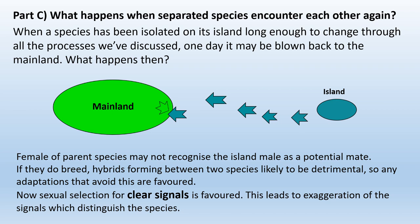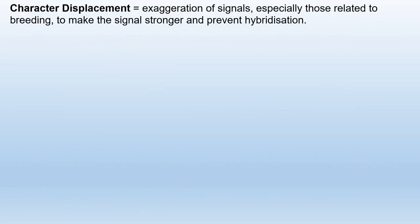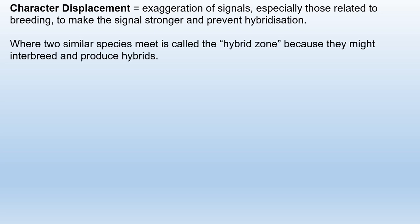And that leads to exaggeration of those signals which distinguish the species. This is called character displacement. It's especially related to breeding, to make the signal stronger to prevent hybridization, but you can get character displacement of other signals too. Where two species meet is called the hybrid zone, because that's where the hybridization is likely to happen. They're likely to interbreed and form hybrids.